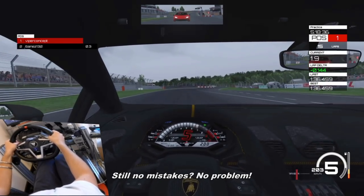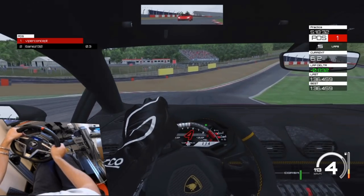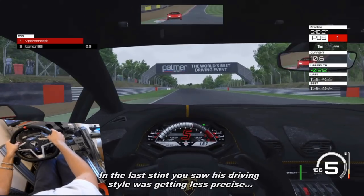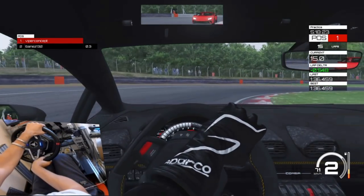Still no mistakes? No problem! Let's speed up the race pace once again by 1 second. But things are getting a bit harder for him now. In the last stint you saw his driving style was getting less precise.